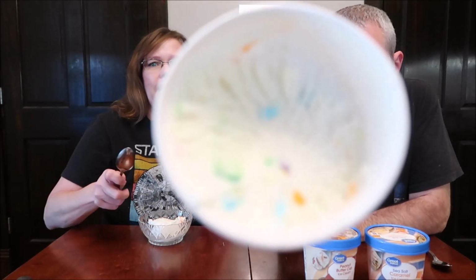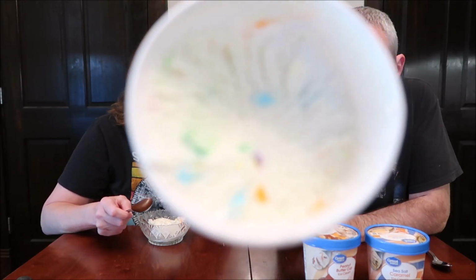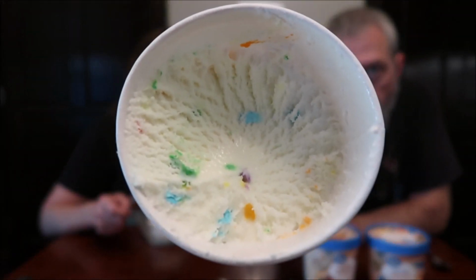Sprinkly. And I let these lay out for just a few minutes. The containers were actually pretty soft when I took them right out of the freezer, so I didn't have to let it lay out long.